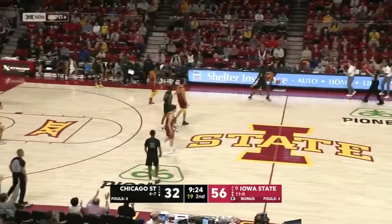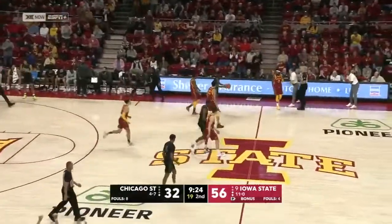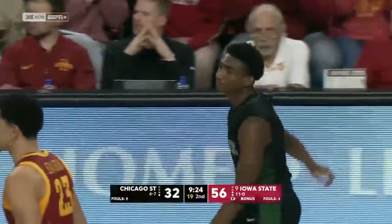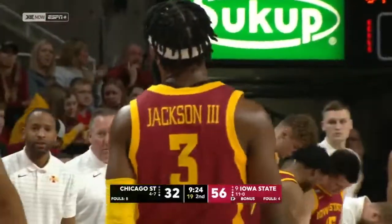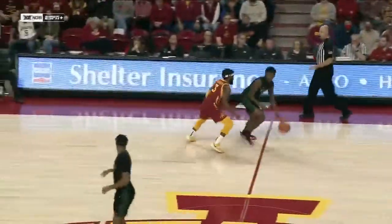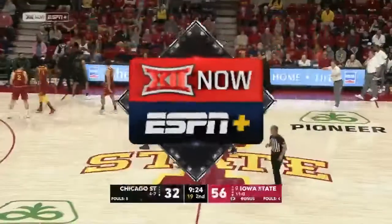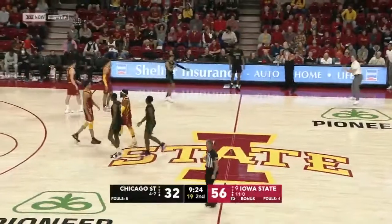Jackson all over Harris, and that's a 10-second violation. What an effort by Trey Jackson. Trey Jackson doing Trey Jackson things, whether it's making shots or the little things defensively, forcing a turnover, he's given that to this team all year. J.J. Harris wears number 0 because it says in the Chicago State notes, nobody can guard him. Trey Jackson would argue otherwise after that possession.